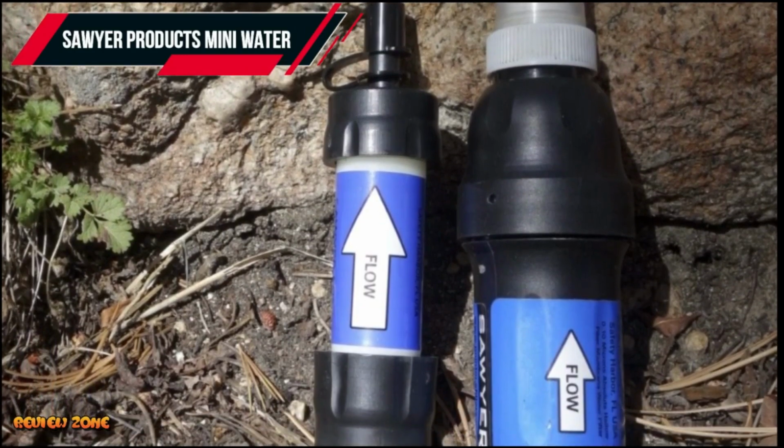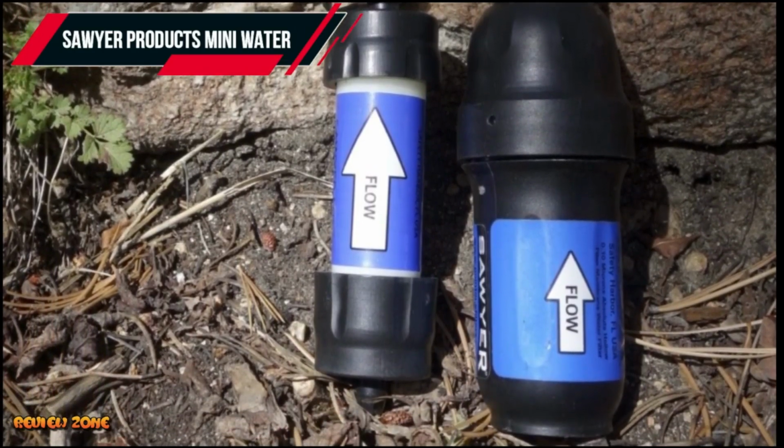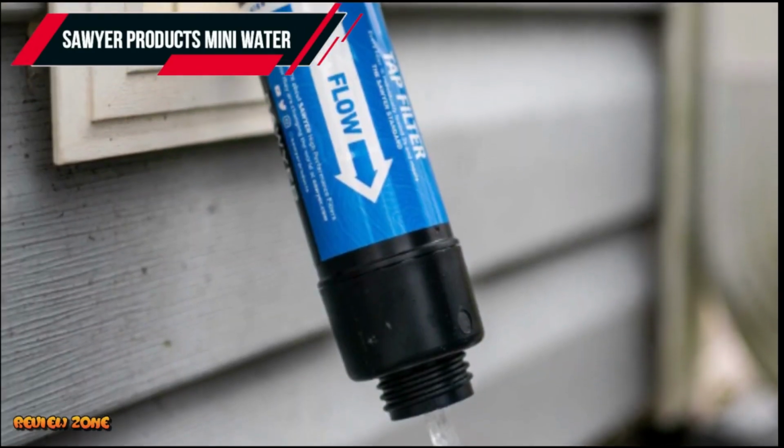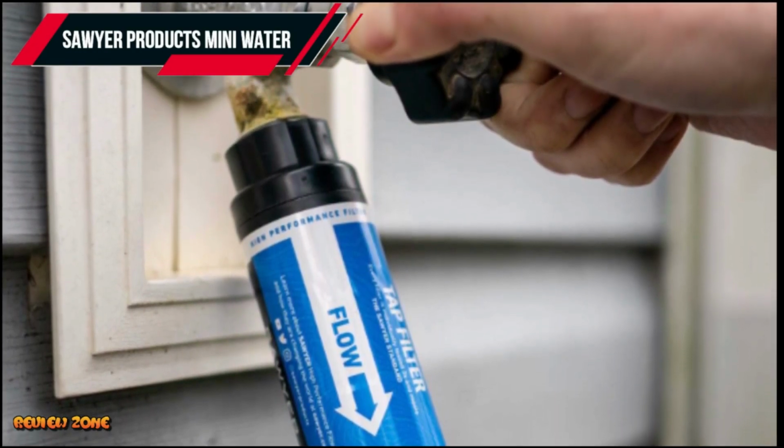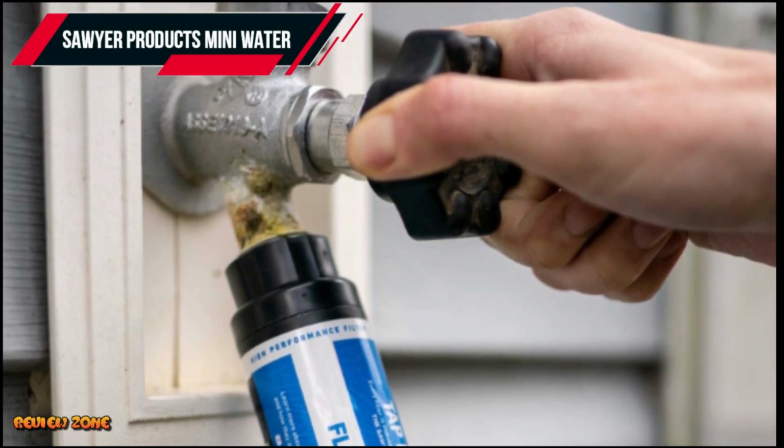The Mini is incredibly easy to use, as you can drink directly from the filter or attach it to a water bottle or hydration pack. It's lightweight, weighing only 2 ounces, and fits in the palm of your hand.